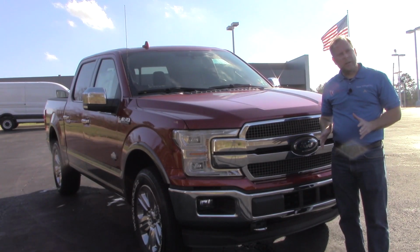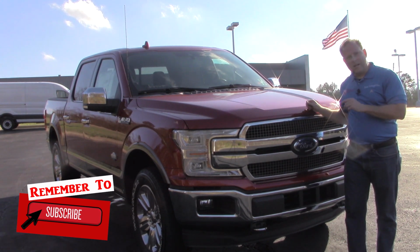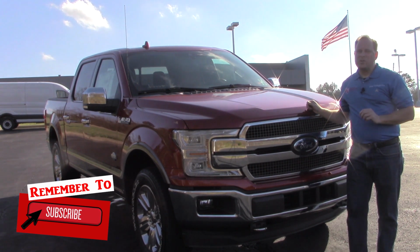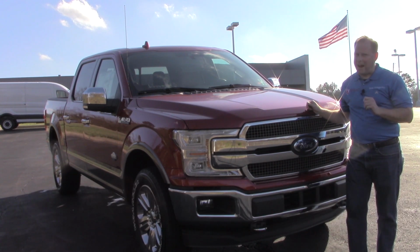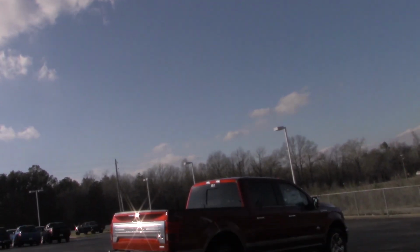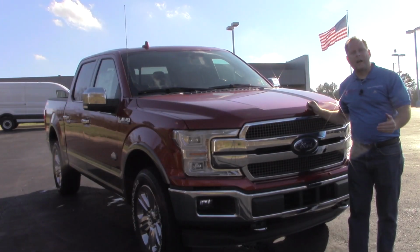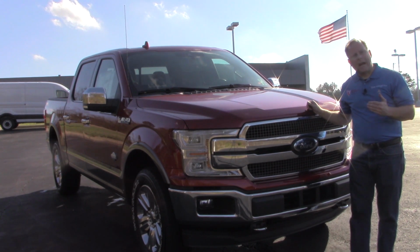But I want to share something that is one of my all-time favorite features on these trucks that are equipped with it, and share it with those of you who may have a truck similar to this and not even know you have this feature. Yes, I have had multiple Ford F-150 and F-250 owners who say, I didn't know my truck had what is called a front camera washer.